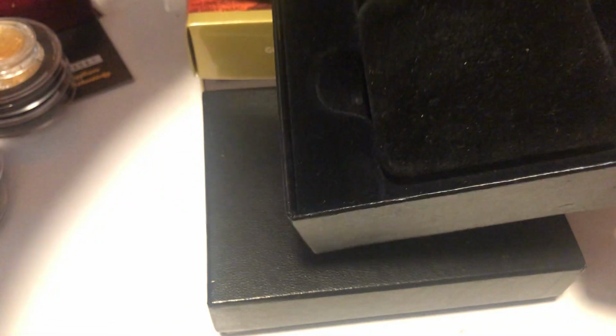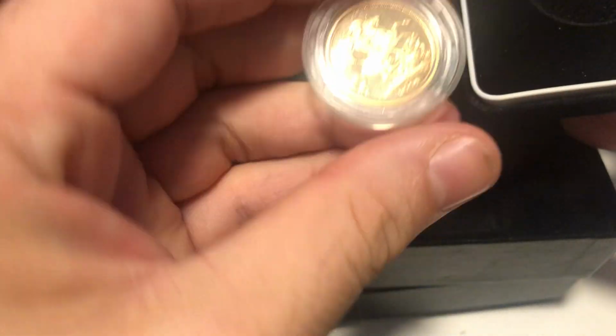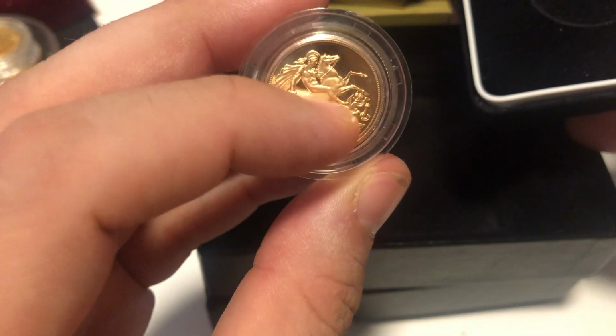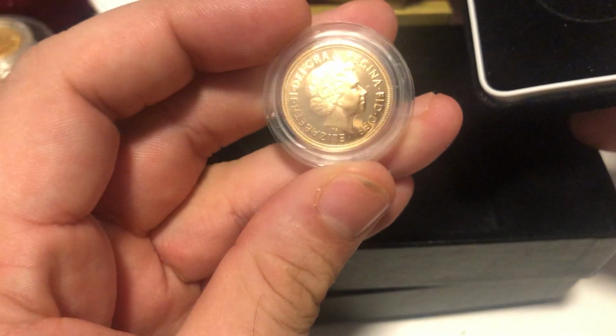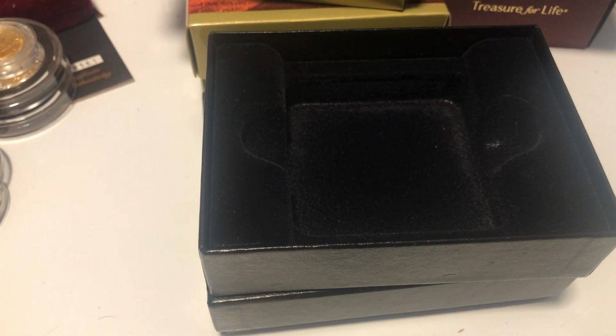I end up getting 2 sovereigns in. One of them has issues, which overall I'm happy with the price I paid. So this is the 2004. It doesn't matter that it's got issues. I think it's this one. Yeah, you can see it here. Let's unscrew the cap for you guys. Is it this one? Yeah, it is this one.